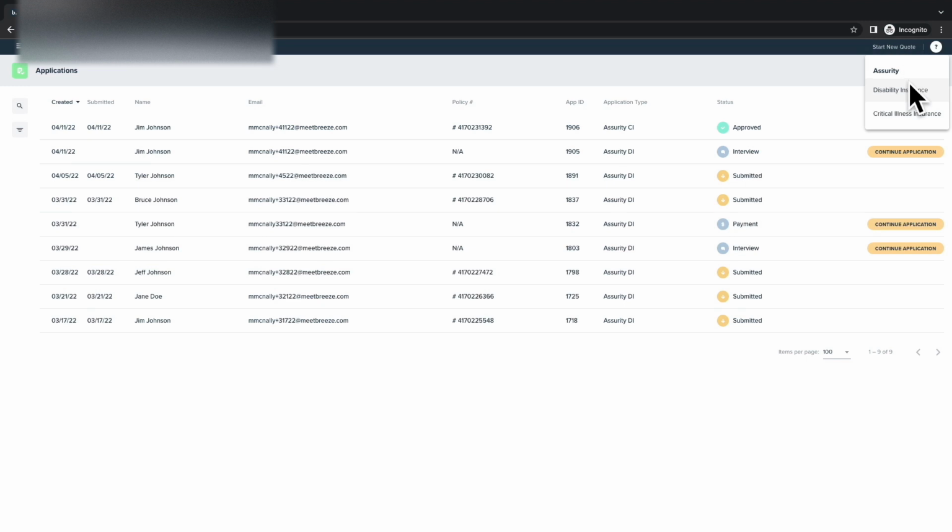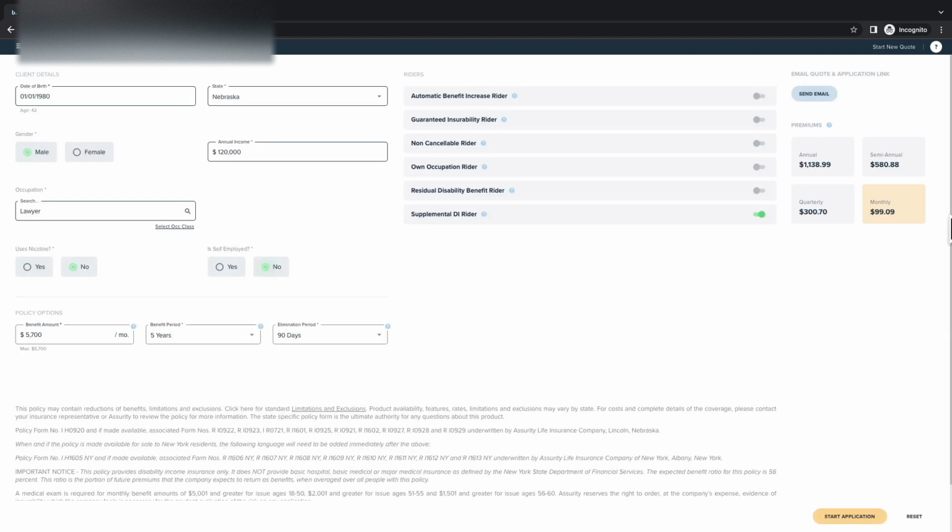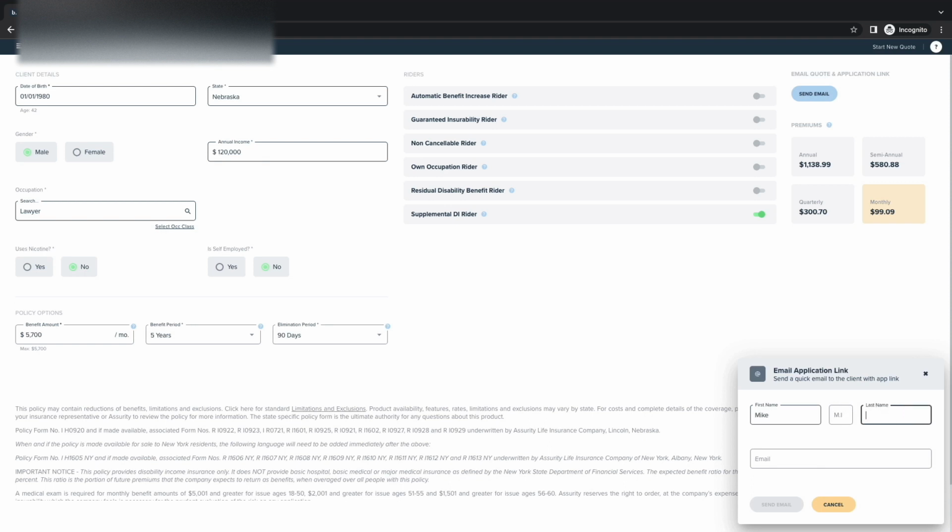So, let's say you have a client interested in a disability or critical illness insurance quote. From the Breeze agent portal, you can run the quote for them by clicking Start New Quote. You'll need your client's basic information, like date of birth and annual income, and from there, the quote will quickly be generated. From here, you can email the quote to your client, who can then go ahead and fill out the rest of the application.